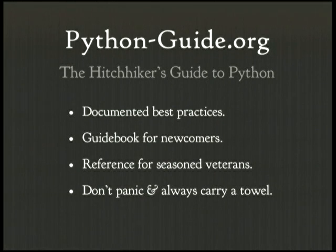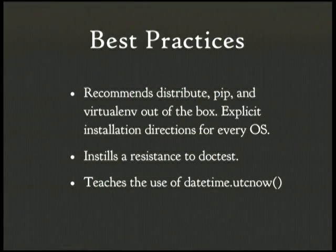So it's a guidebook for newcomers, and then it's a reference for seasoned veterans who, for example, are moving to a different area in Python they don't have expertise in. And of course, don't panic and always carry a towel. Some best practices it recommends, for example, is that you should be using distribute and pip and virtualenv. That's right in the installation guide for Python, so you do that right from the get-go.